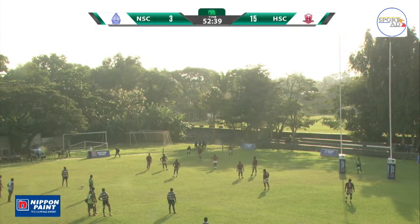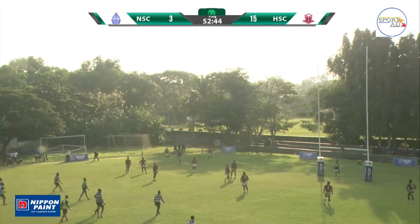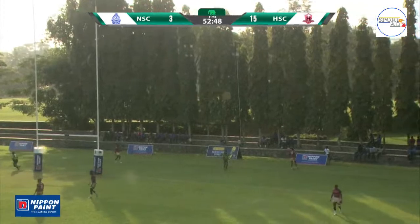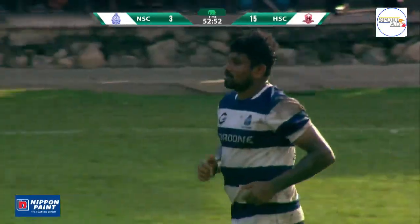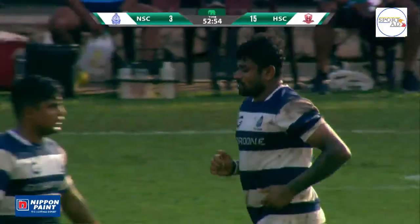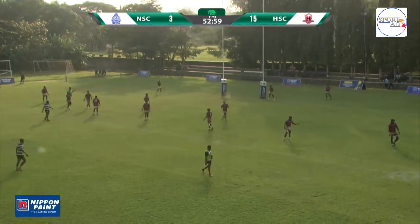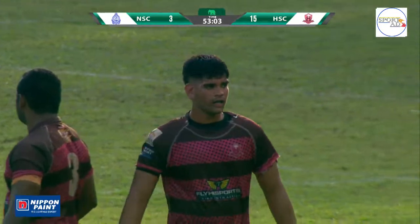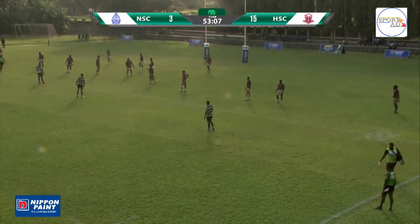Navy FC trying to get the lead, trying to add 3 more points onto the board. Unfortunately, it misses once again. Captain Tilina Veerasinghe missing that kick once again. So it's a 22 meter dropout.